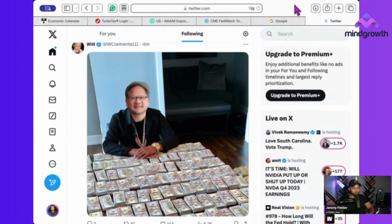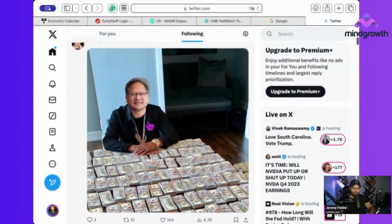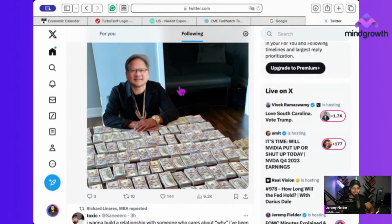Is that his name? Jensen Huang? Well, Jensen, maybe not Wong, but Jensen, they showed him a picture after earnings. He looks like he's going to pass Elon Musk for sure now. So we'll see how that plays out. Man, look at that. What is that? Yuan? No, I'm just kidding. That's USD. But anyways, yeah, they're crushing it.